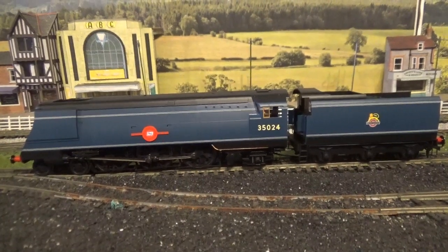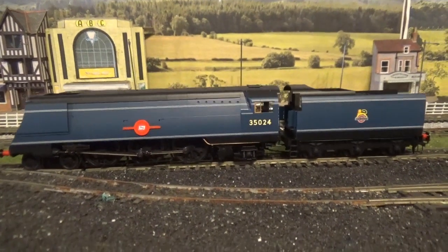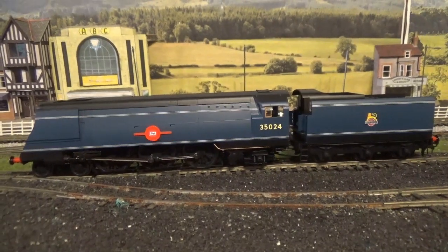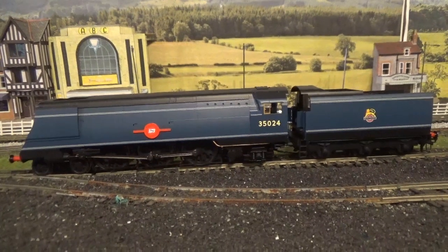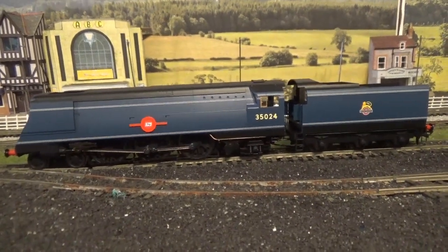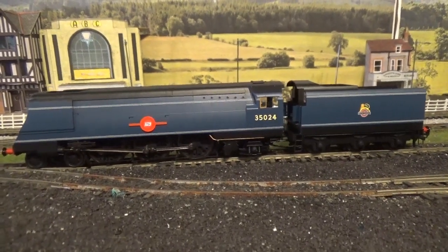I'm saving the livery application till last. Now, I know when it comes to liveries, we've all got our different opinions and preferences, but I really do love the BR Express Passenger Blue livery. For me, in my opinion, it's one of those liveries where whatever loco has ever worn this livery, it's a livery that always seems to suit the loco.